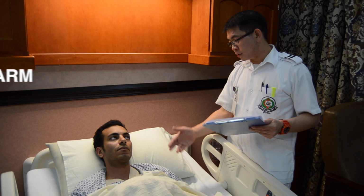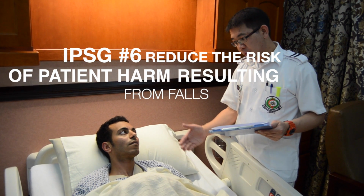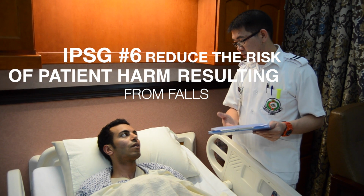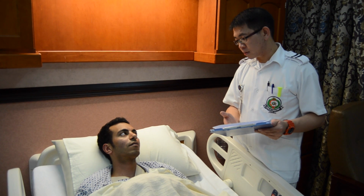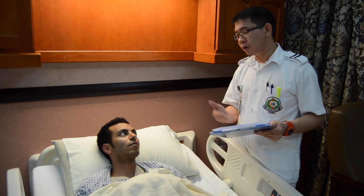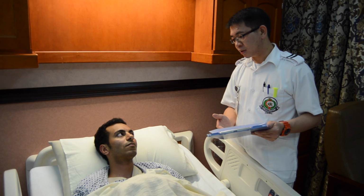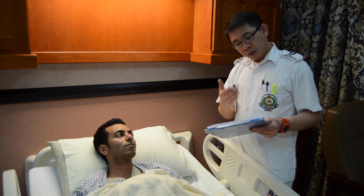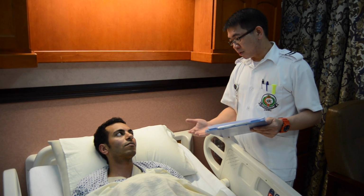Falls account for a significant portion of injuries in hospitalized patients, so all patients shall be assessed for risk of fall upon admission, with reassessment routinely performed to determine the need for fall prevention precautions when transferred from one unit to another within the facility, upon any change of status, or following a fall. In our facility, the Morse Fall Scale is being used.